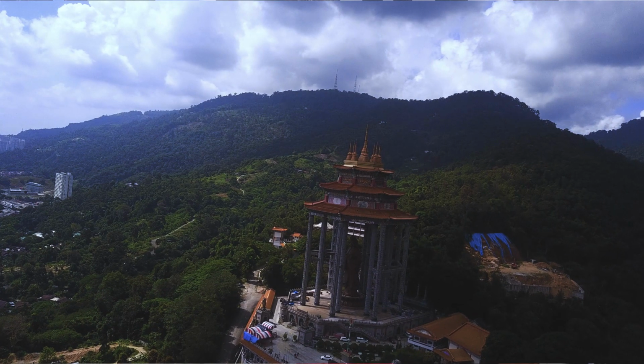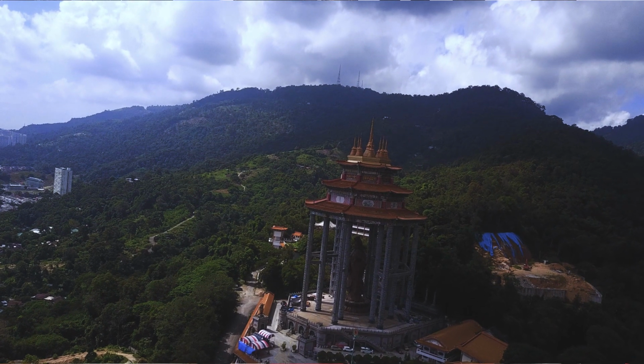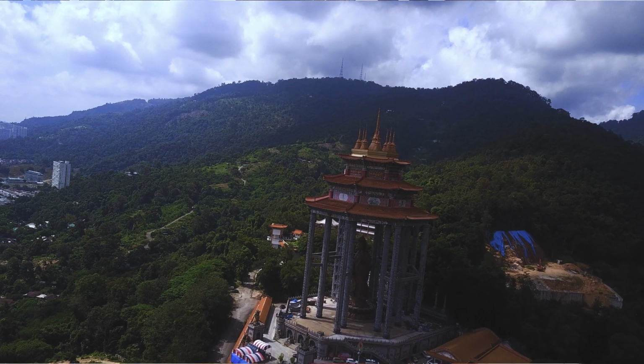It is definitely something you should come and visit if you are interested in seeing some really pretty temples. But yeah, as you can see, it is absolutely striking. It is huge, and definitely something you want to come and see. We are going to head back down now though. So number 1 on the list is come and see the Kek Lok Si Temple.